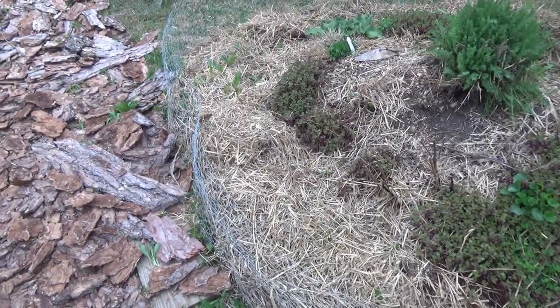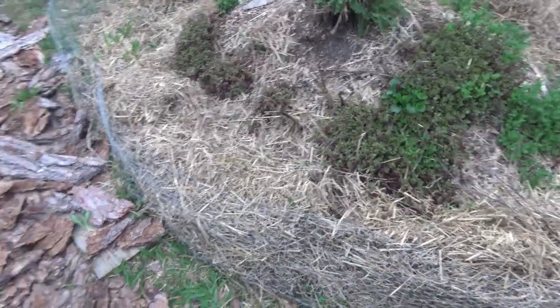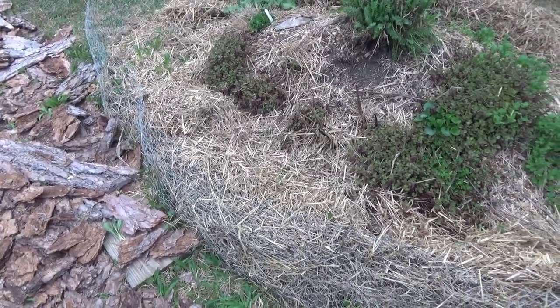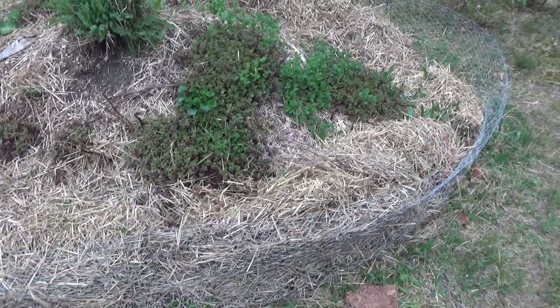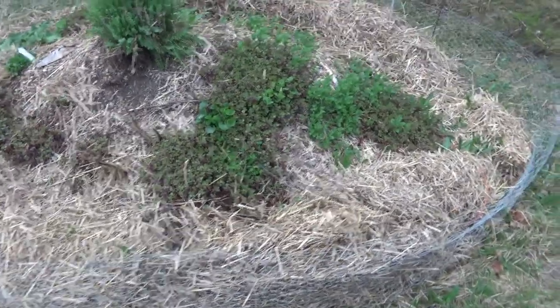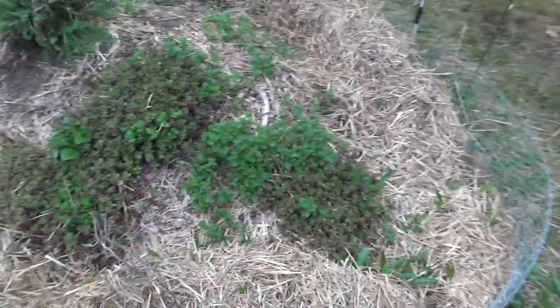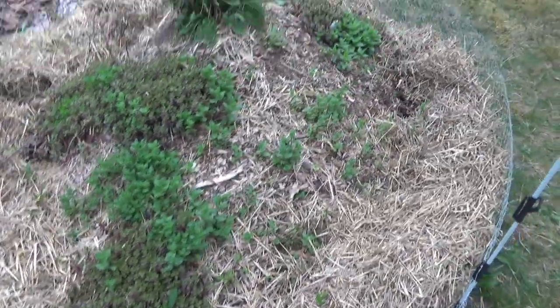I'll scoop up that straw and put it somewhere where it needs fertilizer, because that's good bedding and fertilizer as it breaks down. And I'm going to mulch really thick around this base, and then I can get in there and weed better. But everything's starting to take off. I just hope it survives the freeze. It's really starting to grow green.